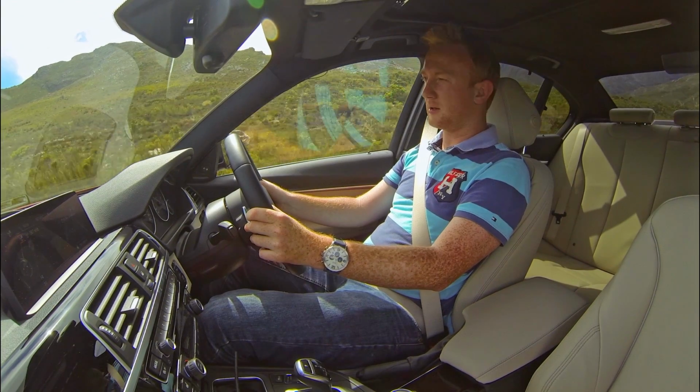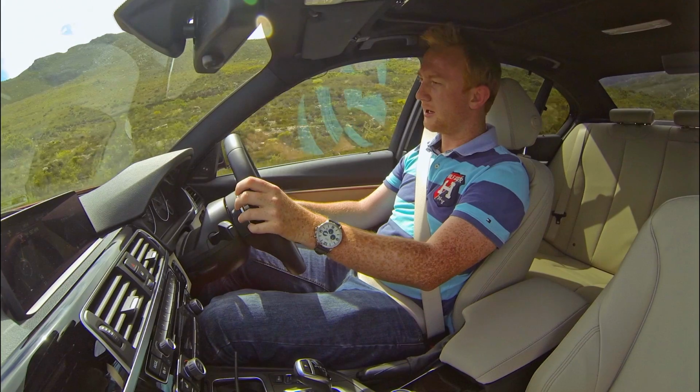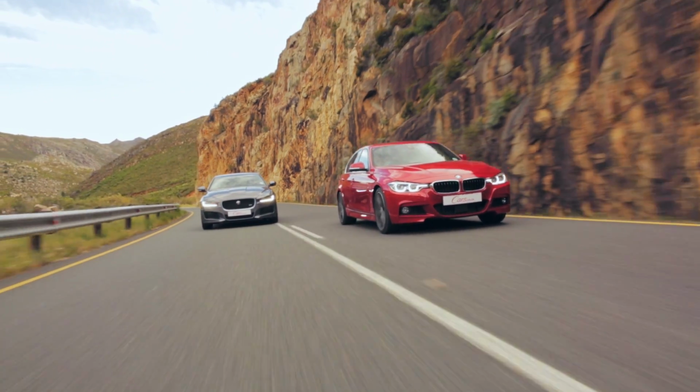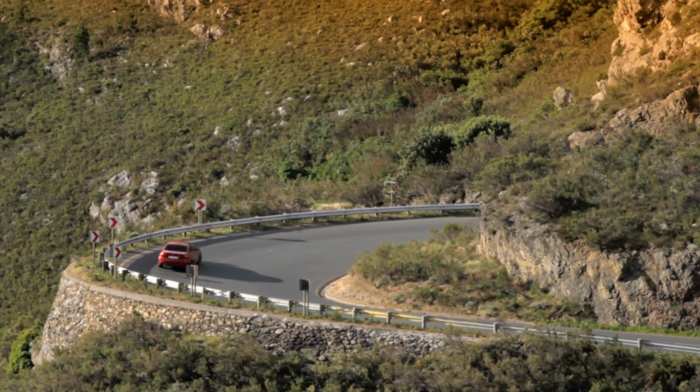good. There's a lot to like about BMW 340i, and to be honest, there's nothing new or groundbreaking here. This is what BMW does best: rear-wheel drive, great steering, it's so responsive. This is a great driver's car.